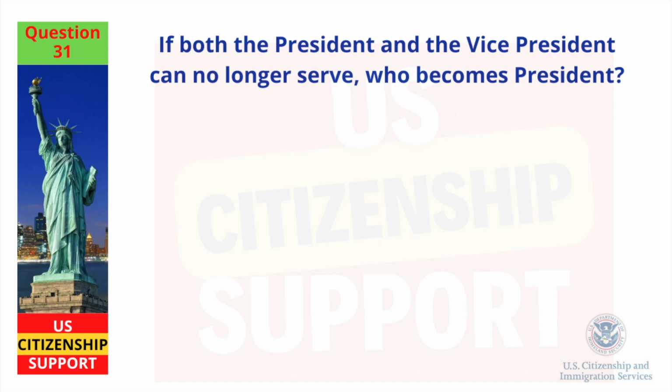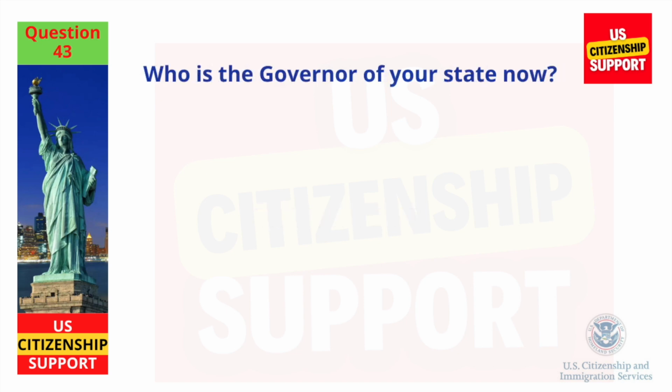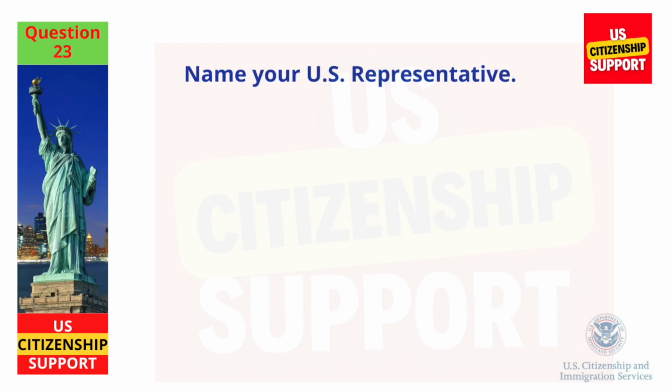If both the president and the vice president can no longer serve, who becomes president? The Speaker of the House. Who is in charge of the executive branch? The President. Who is the governor of your state now? Name your U.S. representative.